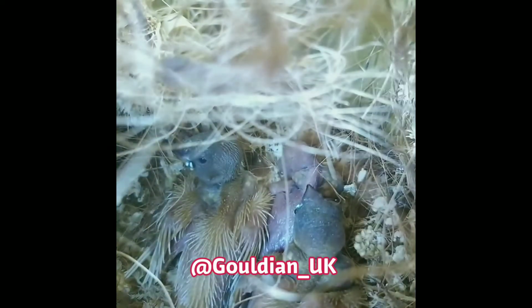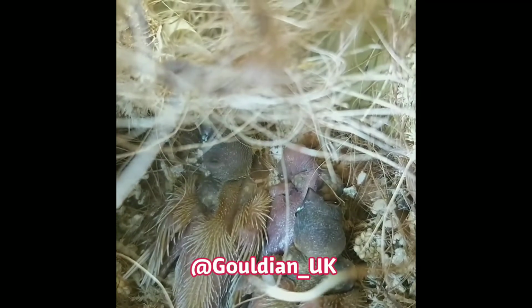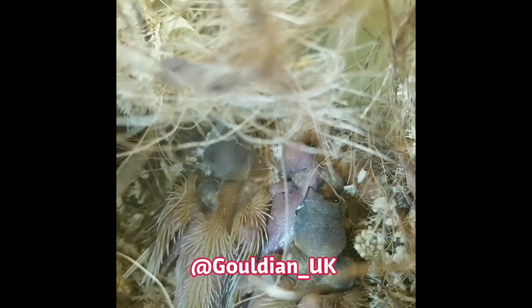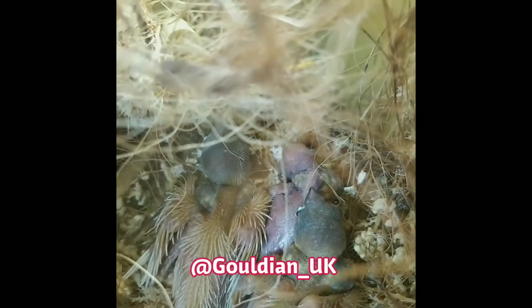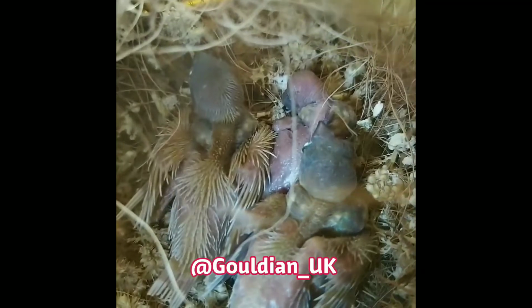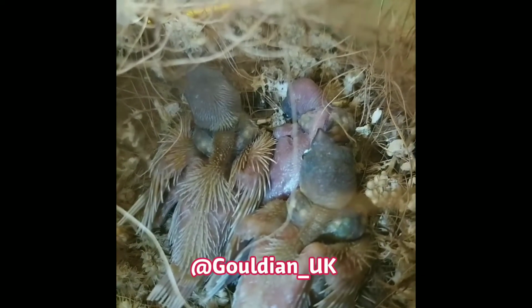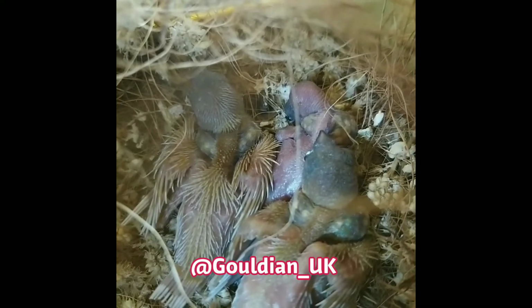As you can see, I'm not sure if it's very clear there, but the two chicks closest to us, just above those, there's actually another chick. He's been well fed. You can see that his crop is full, but he's definitely falling behind now. So I might have to try a plan B with him. But if I do that, I'll do a little video on what I'm going to do, and hopefully it'll work.